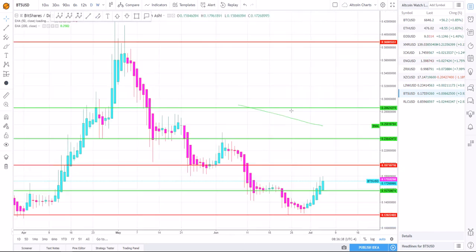On the dailies, it looks great because it bounced off of support at around 12 cents, went past resistance at 15 cents. Now it's hitting the 50 EMA. It's on its way to 19 cents, maybe back up here into the 20 cents, 28 cents area. And that's really what I'm looking to buy it at.